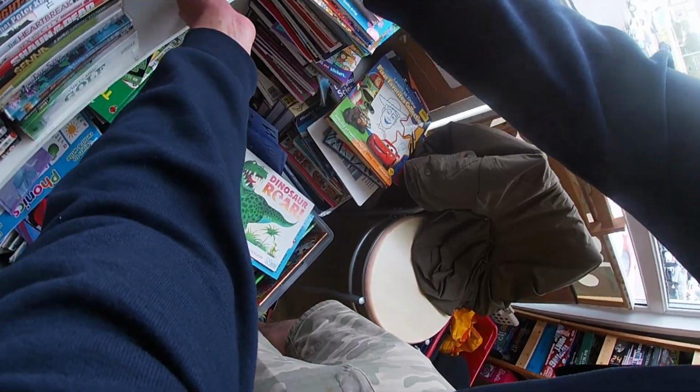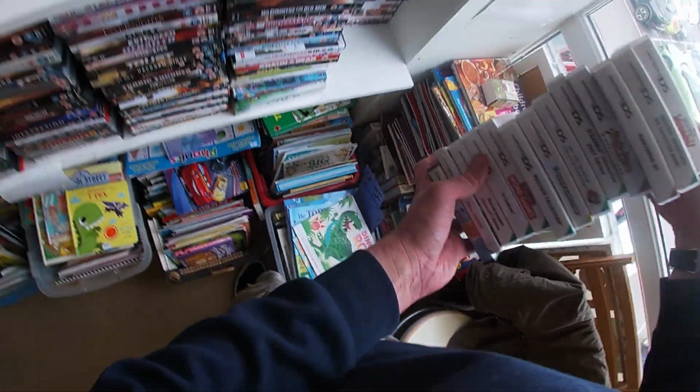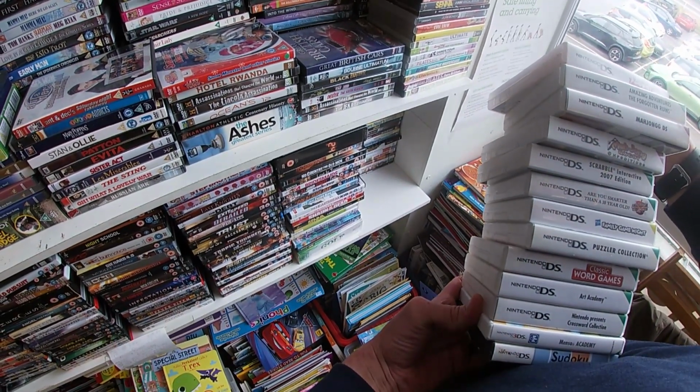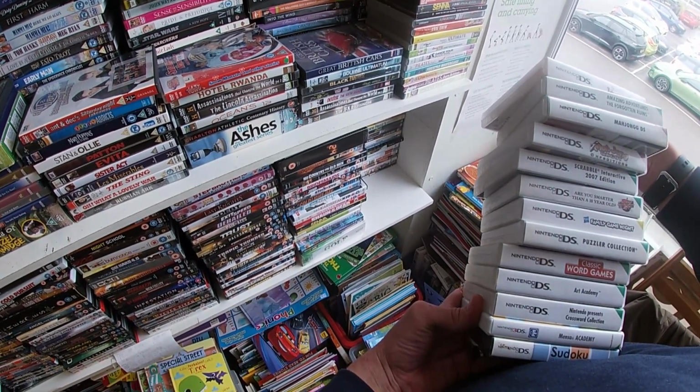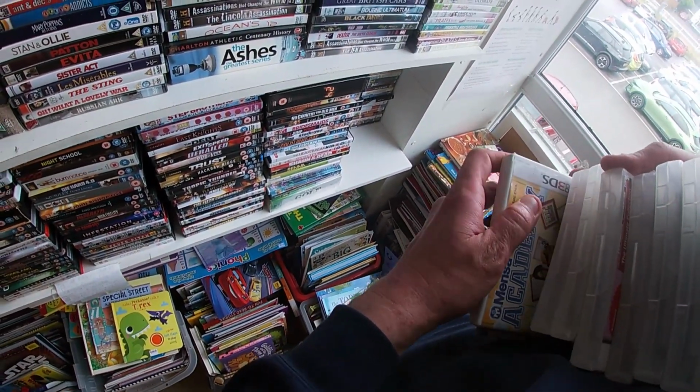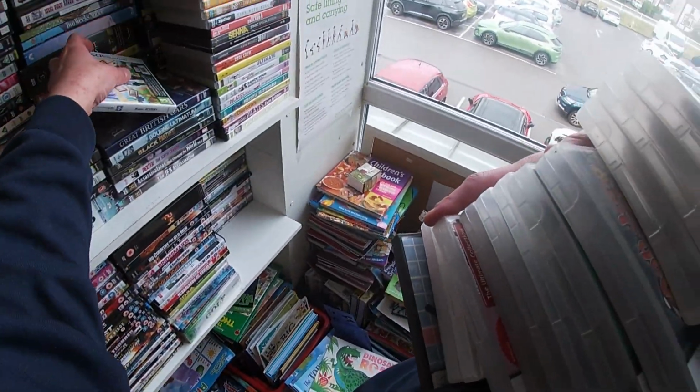When they said they'd had a load of games just donated, I thought, oh wow, and I saw the big stack of DS games, but it was just a load of quiz games, puzzlers, crosswords, stuff like that. So nothing of any value, and there was a random 3DS game, but again, nothing of any value in there at all.